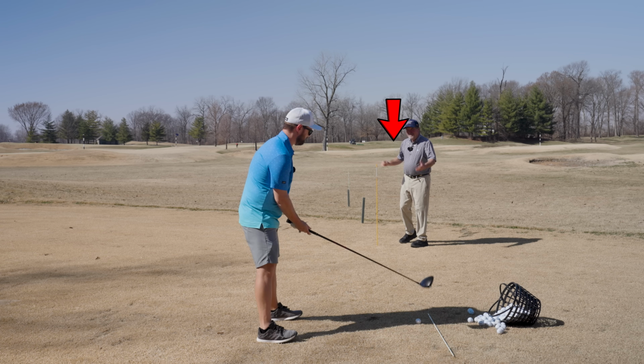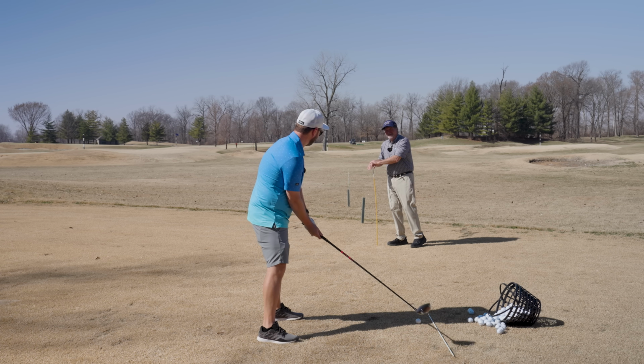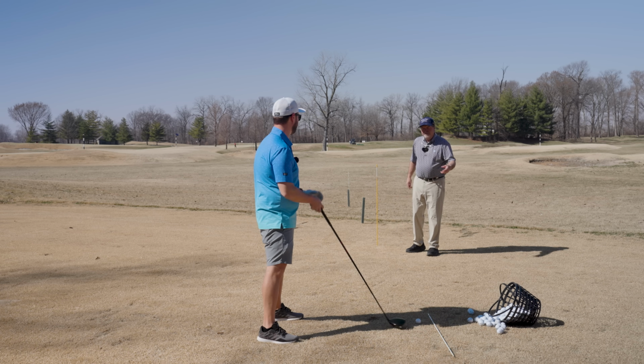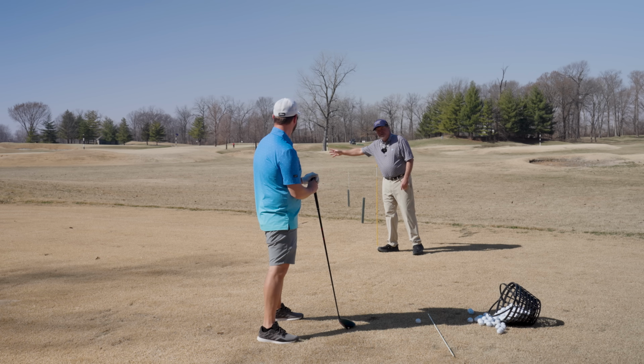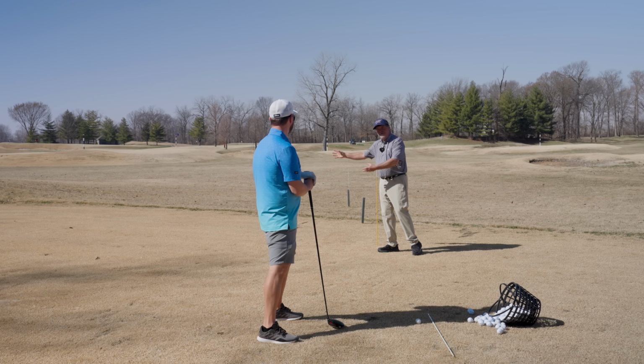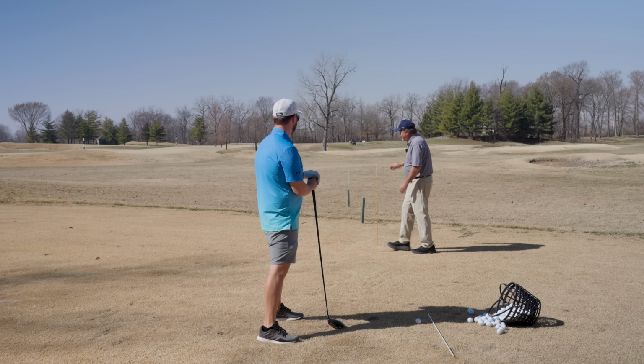But it wouldn't. This is your target. And so if you don't understand that, you'll always swing to the left with your path to try to make the ball go over here. And this isn't where we're aiming. We need to aim here.